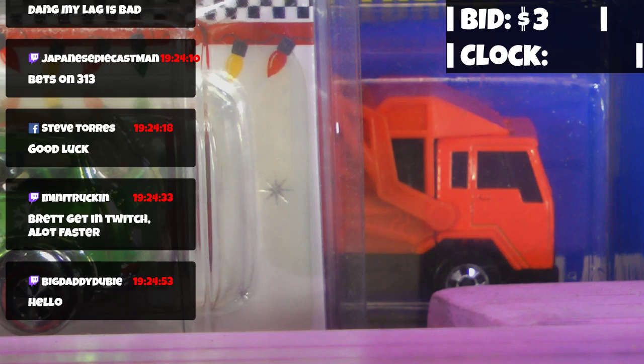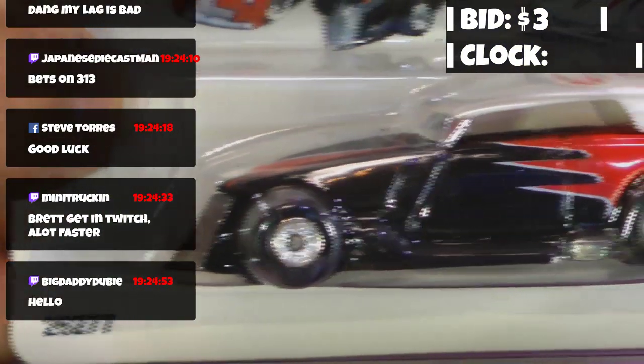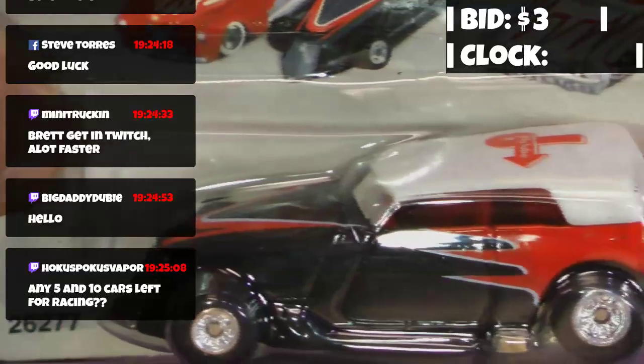Now, we're going to have some fun, boys. I think it's a Phaeton, isn't it? What am I looking at here? Beautiful Jiffy Lube. Any 5 and 10 cars left for racing? Yes, Hocus Pocus, all kinds of them. We'll get to those heats as we get on here, boys. It's going to get more exciting.